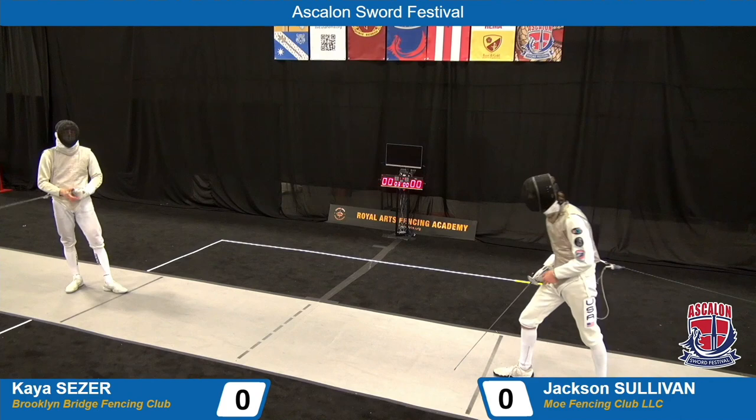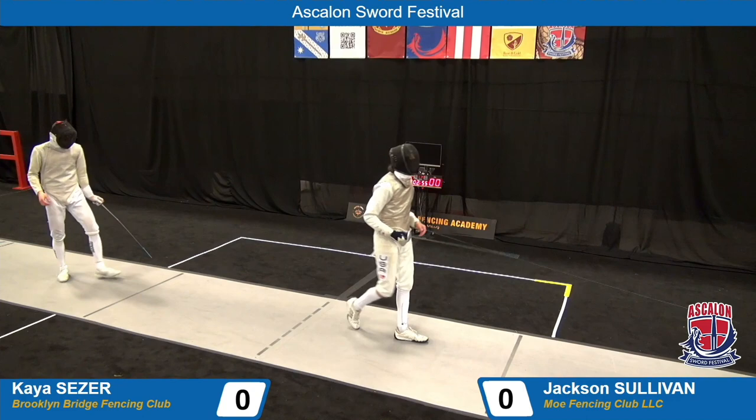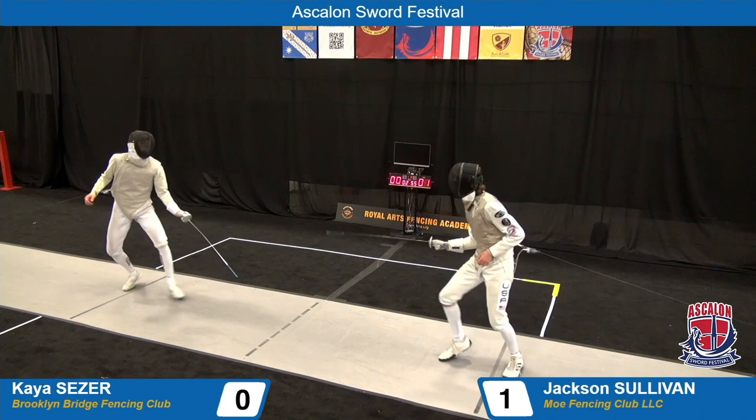We're doing great here, and we had a really exciting women's foil bout. Now we're about to see the men's foil in Division 1A. Sullivan on the right, Sezer on the left, and Sullivan with the direct attack that lands. There were, I think, roughly 90 people in this event today, so these fencers have been fencing for quite a while to get to this point.